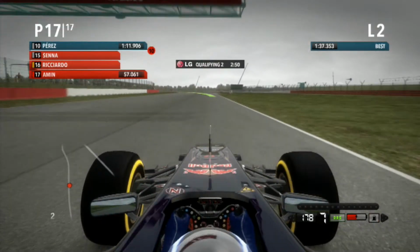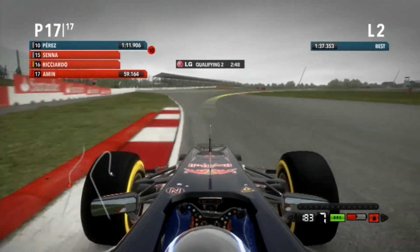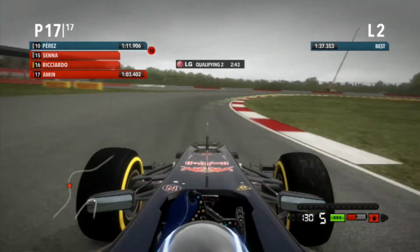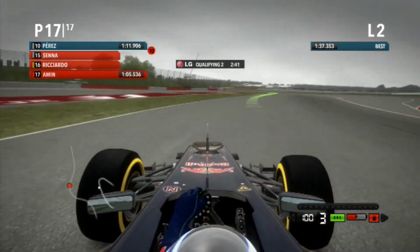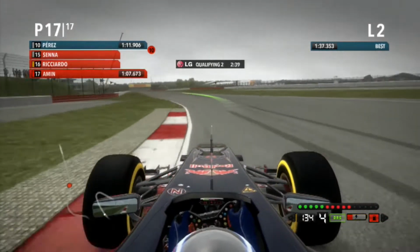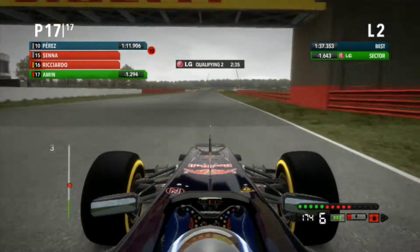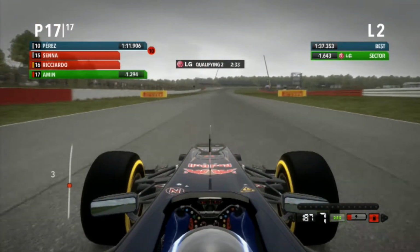So now through the famous Maggots and Beckett's corner, taking it flat now, just braking a tiny bit now, braking again now, feathering the throttle now, braking hard, now applying the power back down, DRS open, bit of curves, and we're on low fuel, but it shouldn't be a problem. We should be able to finish the lap, and we're 1.2 seconds faster in that sector than our last lap.